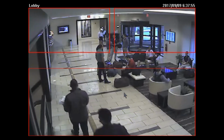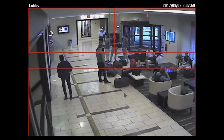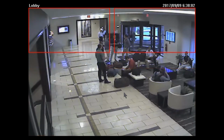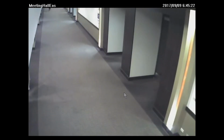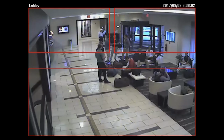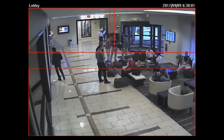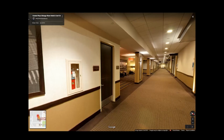and then he goes up, and I don't know if he goes up to the floors, does some routes, checking, doing security routes, I have no idea. All right, but he went back behind the. Let's check that out again. So where did he go right there? Okay, so he goes through that door, and then that was 6:38.